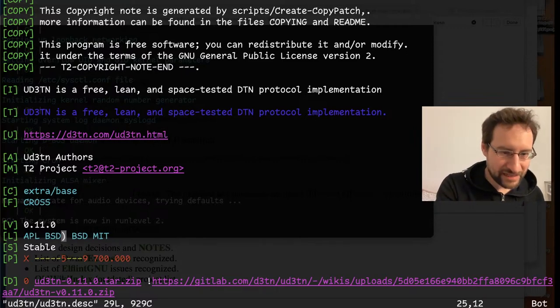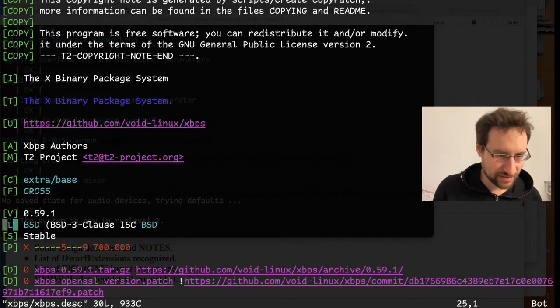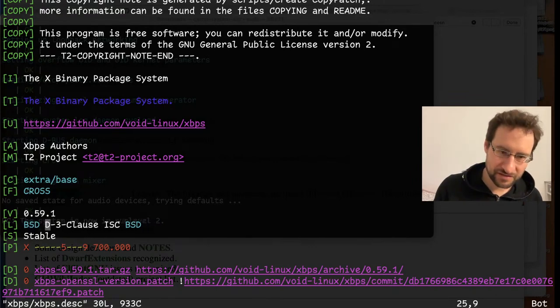This is also APL BSD brackets BSD again. It's like, why is this in there two times? I have no words for this. It's licensing. It's like BSD. It's like, yeah, fine, whatever.